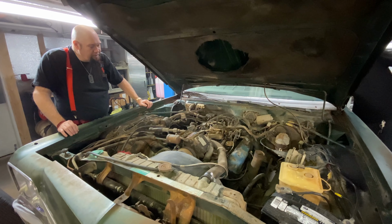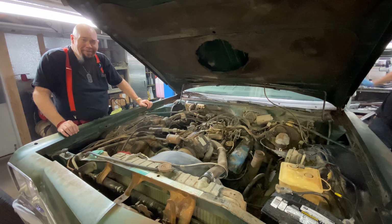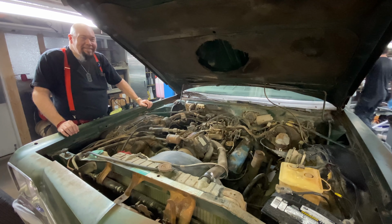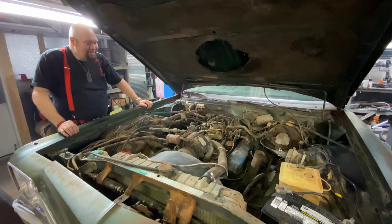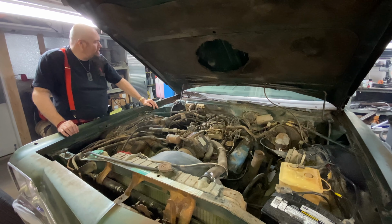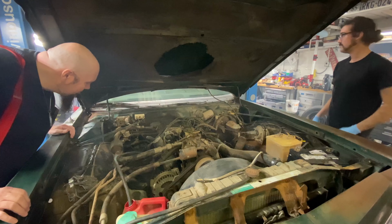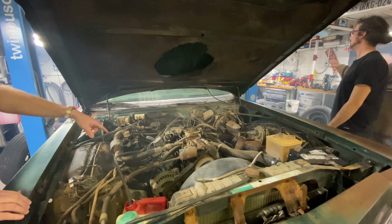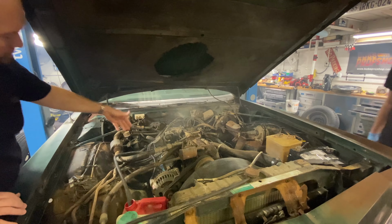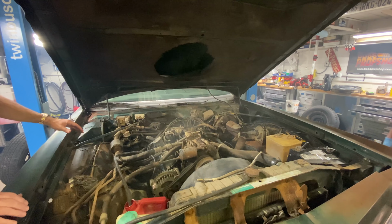Fire this sucker up. Wow. Man. Got a little vacuum leak. This thing fires right up. That's all the oil burning off of that pipe. All this oil is the oil that spilled all over the exhaust manifold, burning off.